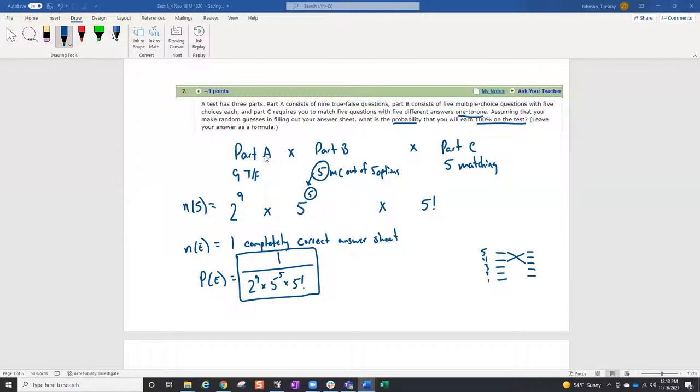All right, so that's it. Part A, and then part B, and then part C. We did this earlier, Professor Easy and Professor Tough and all of their exams, and we could do part A and then B or C. But this one, we have 3 parts that we have to do. We take care of true, false. We take care of multiple choice. Matching is going to be a permutation, so a factorial number. And there's always only one way to get a 100%.